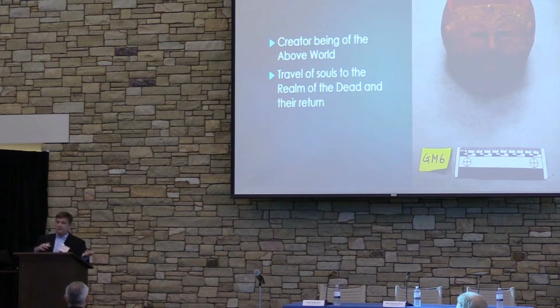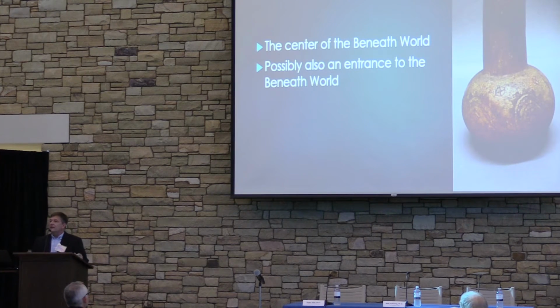So here's another one that travels to the realm of the dead and comes back. This is a bottle that has a set of swirls with snake-like markings on it. I'll just pantomime it since it's probably not going to project very well. But the whole idea of swirls, we think iconographically refer to whirlpools, and they refer to an entrance to the realm of the dead. So you go through that sort of an entrance. So it's the same kind of idea, referring to the realm of the dead.